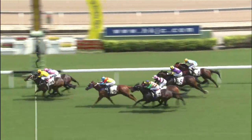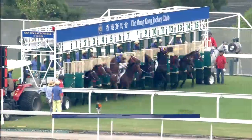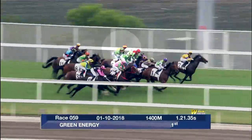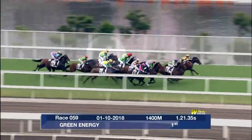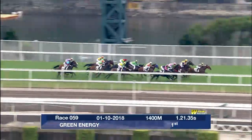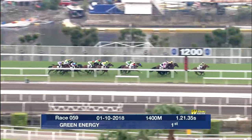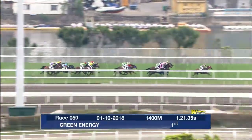In race 59, Green Energy was a completely different style of win. We see at the start that Dylan Moe looks to have made the decision to go back out of the wide gate on Green Energy, a different style of race for this horse, and he had blinkers on the first time, and that may have contributed to those tactics.